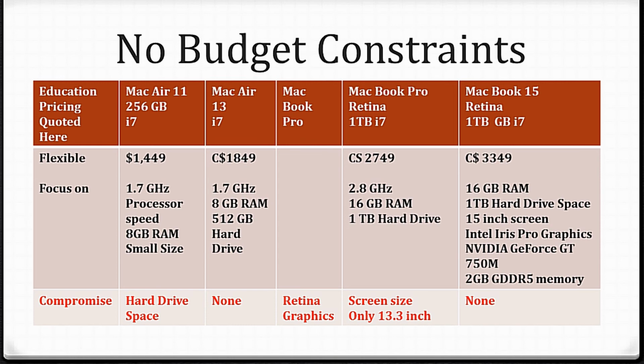This MacBook 15-inch Retina 1TB i7 has a very good GPU processing power, so your videos will look amazing and your video editing would be really fast. So that's something that you want to look at. It has 16 GB RAM and the NVIDIA GeForce 750 graphics card with a 2 GB DDR5 memory. The GPU power is really good for that, I would think.